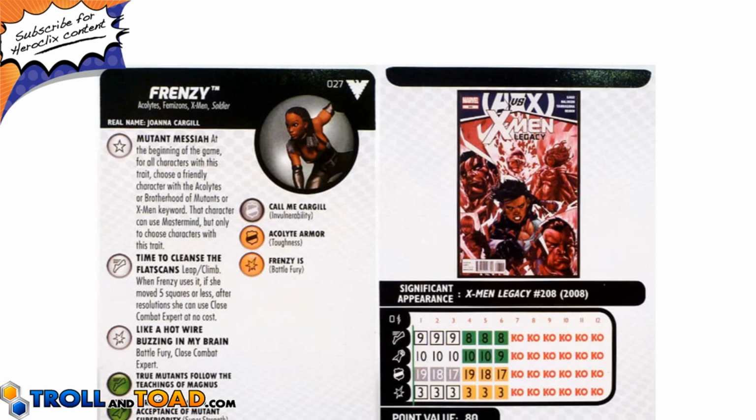Has a 9 movement with that special, 10 attack, 19 defense with invulnerability and indomitability, 3 damage. So basically you're going to run in there for moving 5 or less squares, get yourself up to a 12 attack, hit him for 3 damage, and then say, good luck hitting my 19 defense. I really like this figure. I think that's definitely cool.